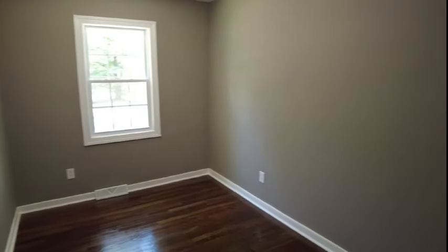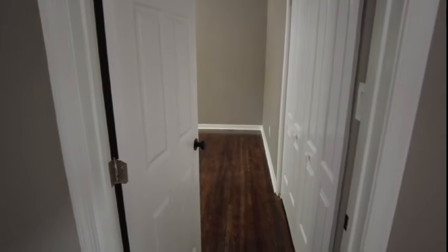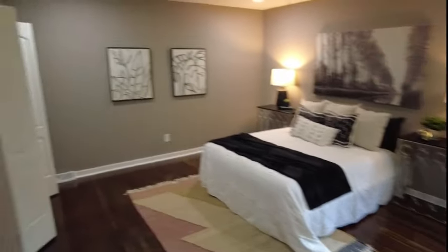And I think this one might be about the same size as the first bedroom. Directly ahead, this is where our in-law suite starts. So what I'm going to do, I'm actually going to cover our primary bedroom first, and then we're going to look at the suite after that.